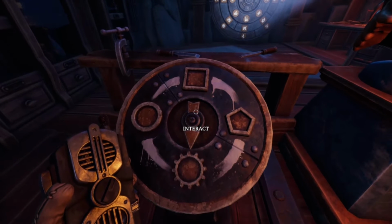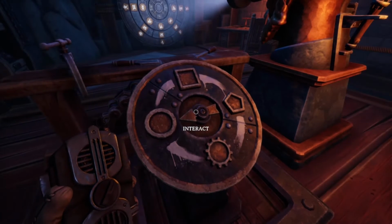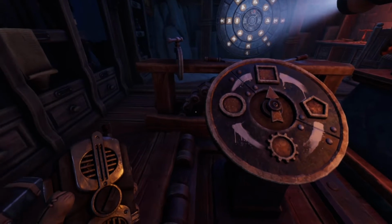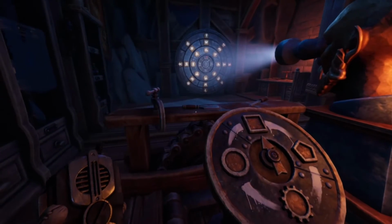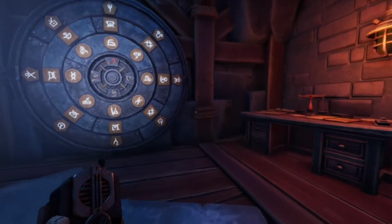Did I get to, like, go? Oh, I guess I get back in my box, and it takes me there. Okay, so now I can interact with an arrow that can point to one of the four shapes. Those four shapes being circle, square, pentagon, and gear. All right, give me a sec. I'm traveling. No. Well, shit.